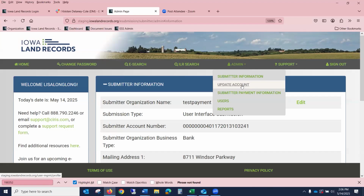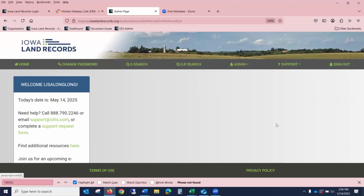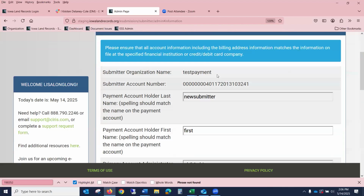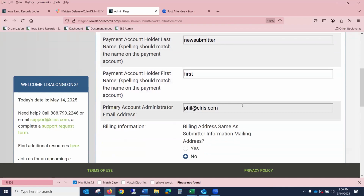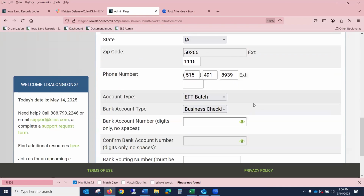This update account that I'm skipping over is much like change password and changing names and stuff like that there. So submitter payment information here, you need to do this before you even try to submit documents. And again, you can select edit. And you can see the organization name, the account number, an account holder's first and last name, an email address, some questions about billing address, and the address below, how the organization is paying, either EFT batch or with a credit card. And then business checking or savings is the next.